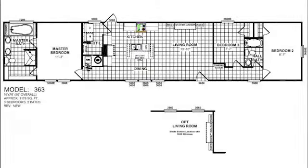Then you come over to the other option we have, which kind of flips that around. Again, a great bank of windows right here, lots of natural light, your front door, just a great option as well.